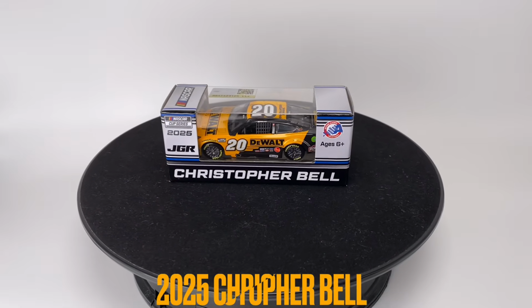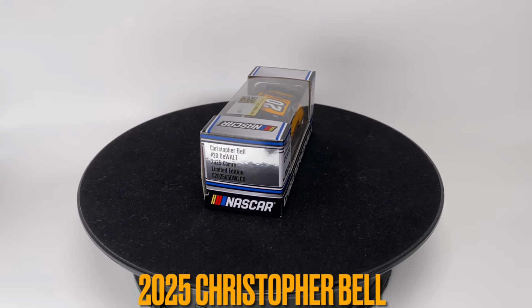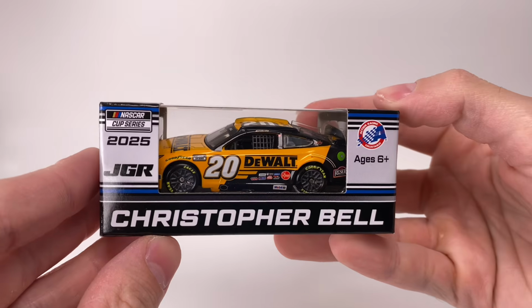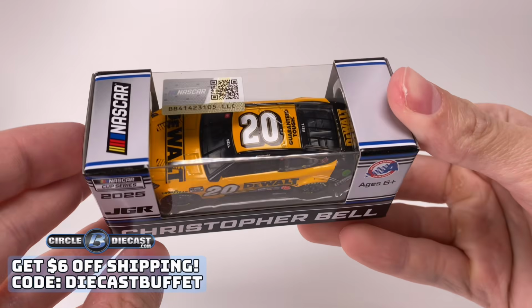What's up, everyone? It is Diecastbuffet here again, guys, in the studio with the 2025 Christopher Bell Dewalt Toyota Camry. Let's check it out. And here we go, folks, with the diecast in hand. Christopher Bell's Dewalt Toyota Camry finally is here.